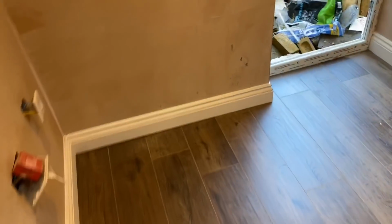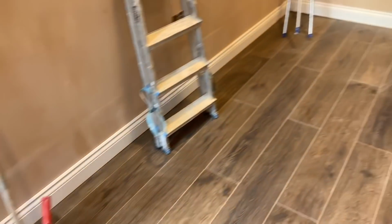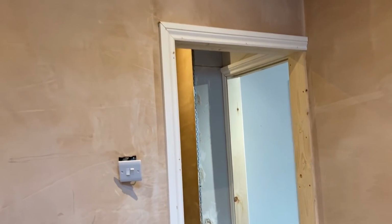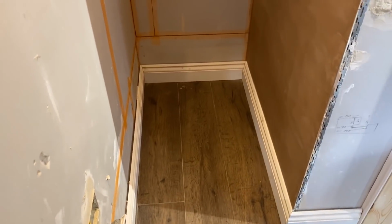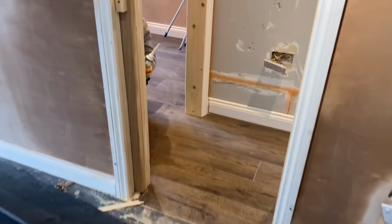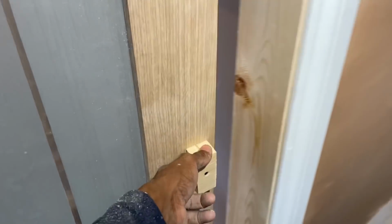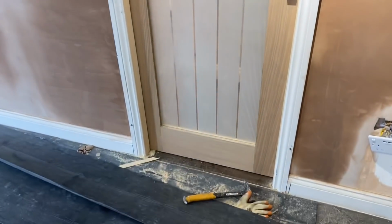Curtain board is done in here. Mr. A is just caulking that up. We also did door frames there. We've done here, which still needs to be skimmed, and here. Our door is in, just a little bit to sort out as far as the handle is concerned. That's basically the door. And yeah, it's working nice.